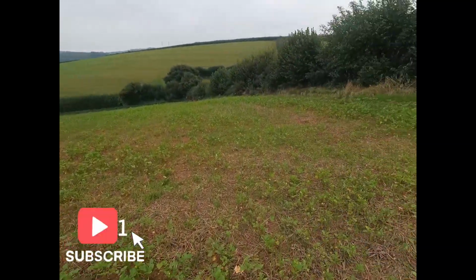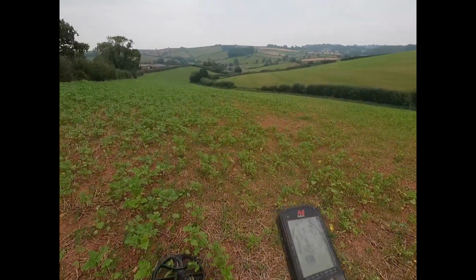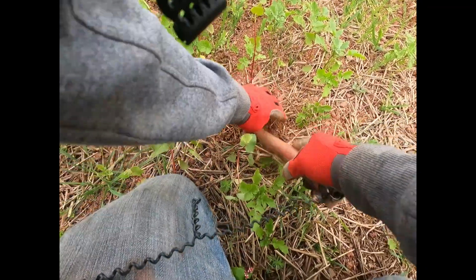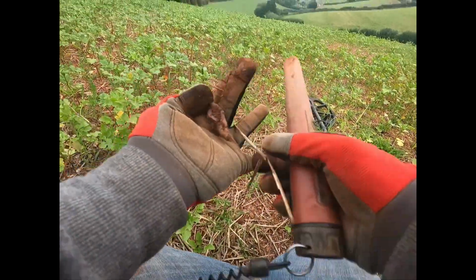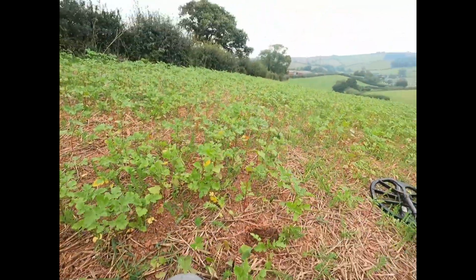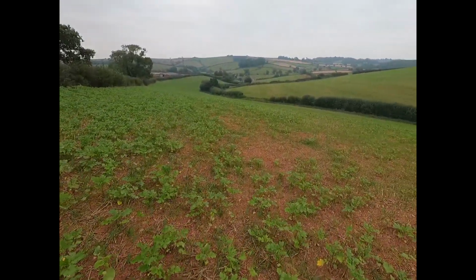Right, have a little look at this top quarter. It's quite trashy. 17, 18 on the surface there again. What's it gonna be? Get my little digger out. Just a bit of melted crud. Trash it. Hedge butter. So much of these fields to work in so little time.